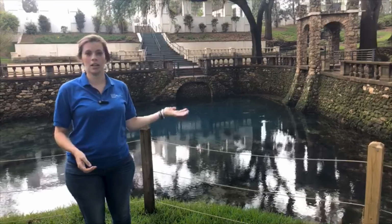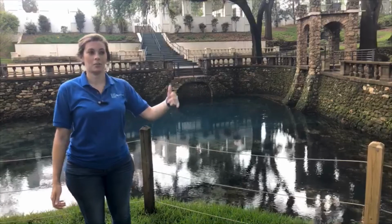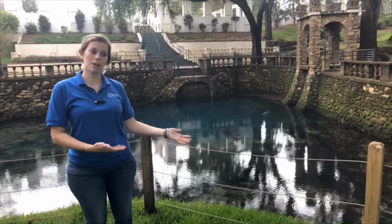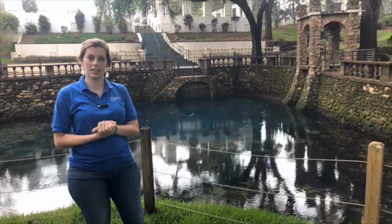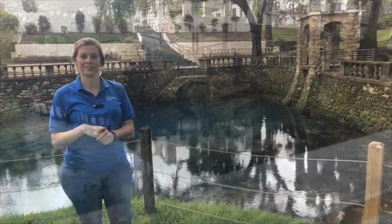In the summer, they'll come here to these cooler waters and cool off. And then in the winter, the 68-degree water of the spring is warmer than the river, so they'll come here and get a little warmer. So you can always find fish and snakes and turtles, all sorts of creatures hanging out here. So let's check out and see what more we can learn at Radium Springs.